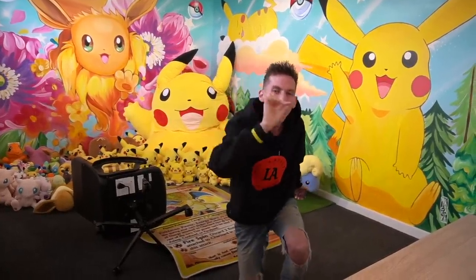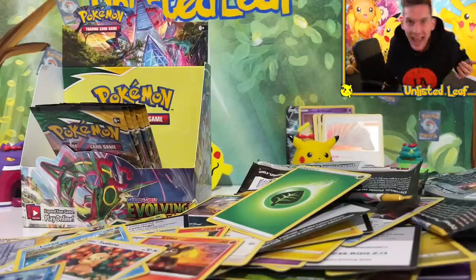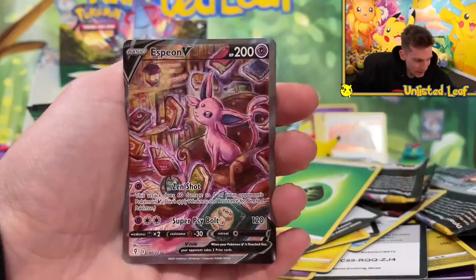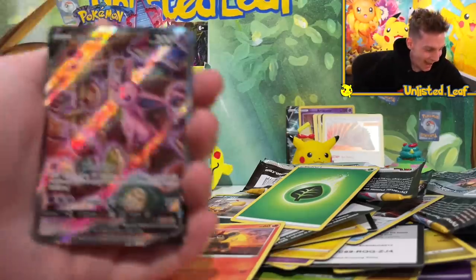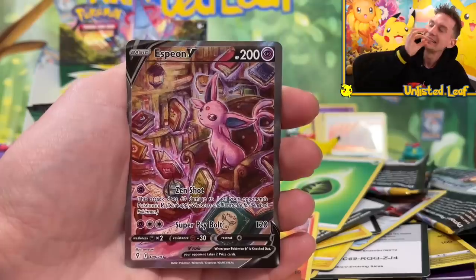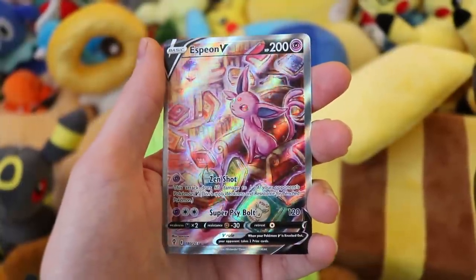Yes! If there is one card you're going to want to get, it's an alternate artwork evolution. Let it be the Espeon alternate art. Bro! This is the studio. That's Eevee right there. And we got an alternate artwork Espeon V. All artwork. That is awesome. That's going front and center on my binder.